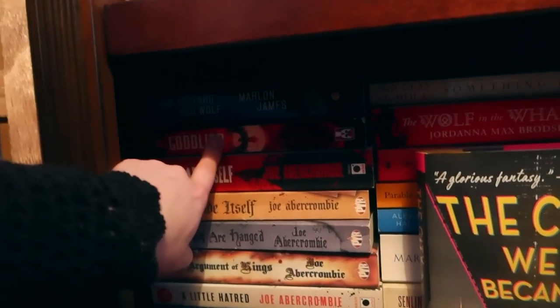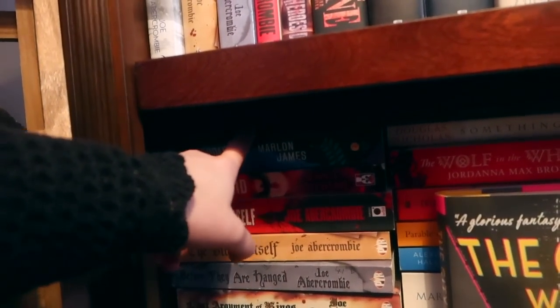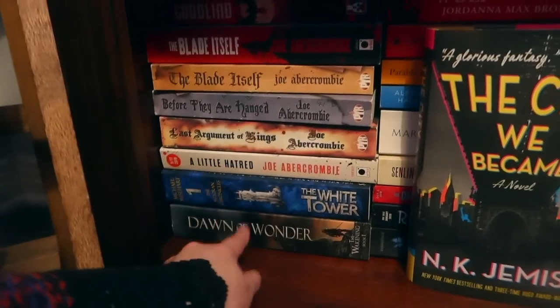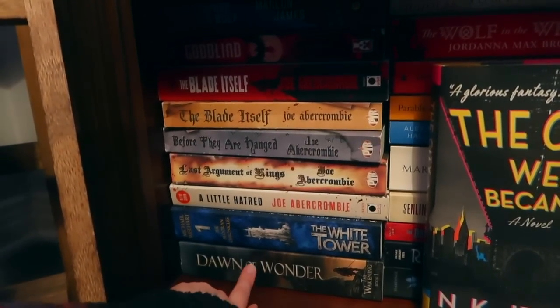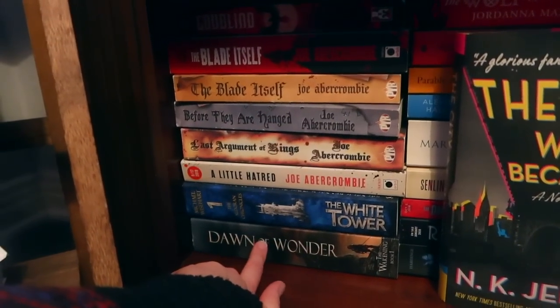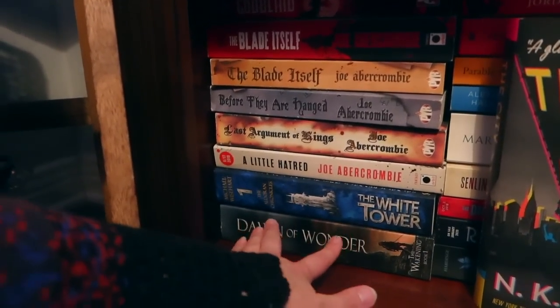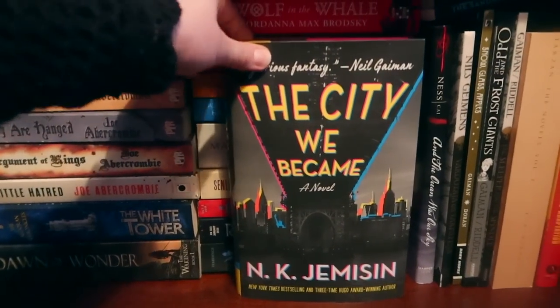Oh yeah, Godblind, I've been meaning to read. Black Leopard, Red Wolf, been meaning to read. The White Tower, been meaning to read. Dawn of Wonder, highly, highly recommend. If you haven't read it, read it. It's amazing. It's illustrated. It's great. It's self-published, so support indie authors. Do it. It's great. City We Became.